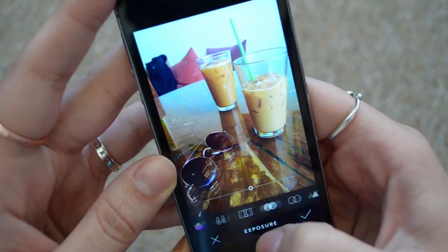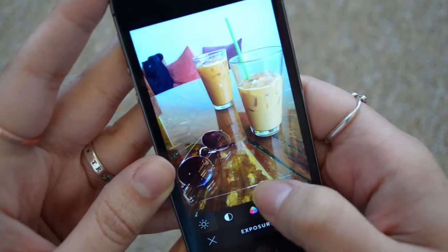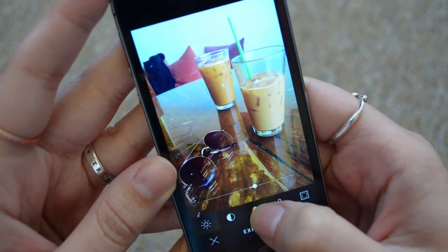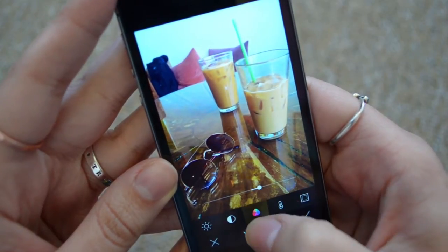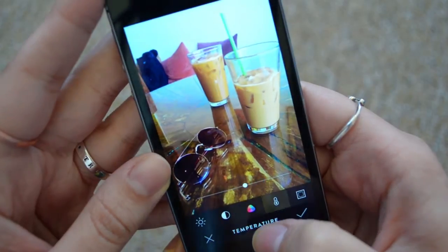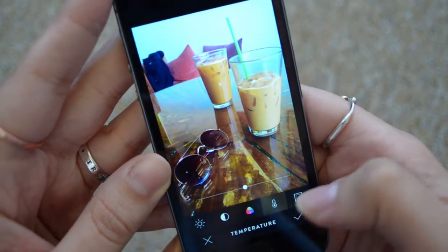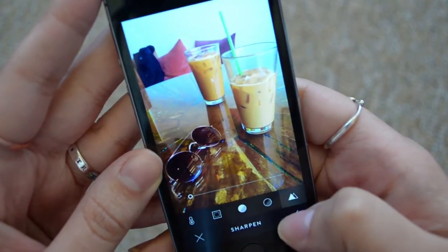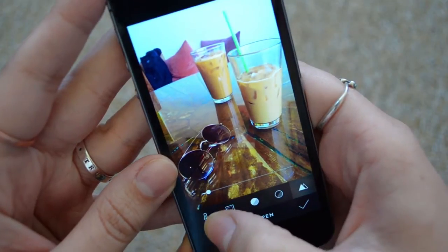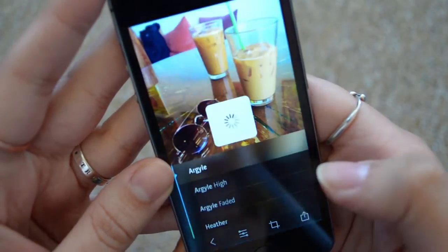Then you can go to this part and have more intense control of things, like brightness. Sometimes I'll play around with the brightness depending on the picture, but I'll usually bump it up just a little bit, and then I'll bump up the vibrancy. Then temperature: sometimes I'll turn it down if it's too yellow. And then usually I'll go to this one, which sharpens the image just a tad so it's a little more clear. Then I'll usually save that. It's that super easy.